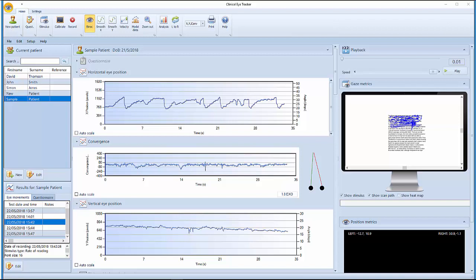of a research laboratory. However, the clinical eye tracker measures the position of each eye 60 times a second, so should allow this sort of problem to be detected. And in this video, I want to show you some eye movement recordings for a patient who would seem to have a binocular vision problem, but only while performing dynamic tasks.